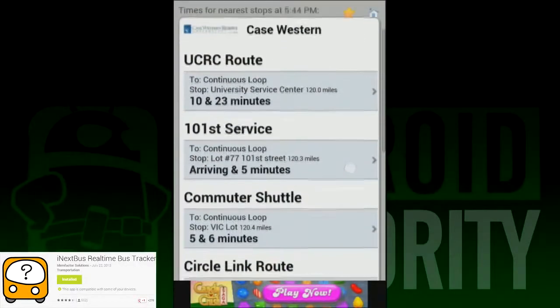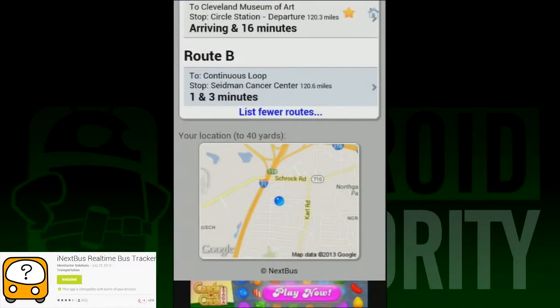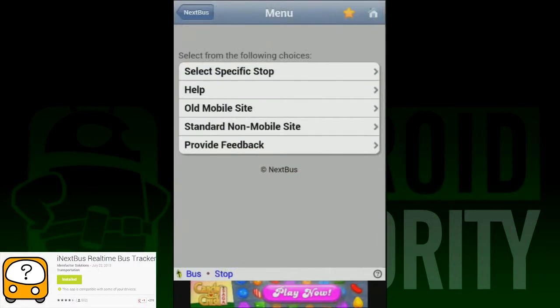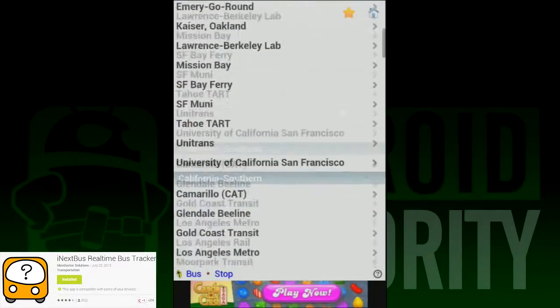Next on our list is an app for people who like to use the bus. It's called iNextBus, and it gives you the bus schedules in a number of cities. While it can be used by people who live in these cities locally, it can also be useful for travelers who are in a strange, large city and want to get somewhere.